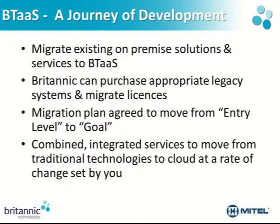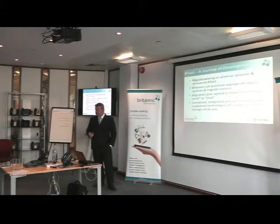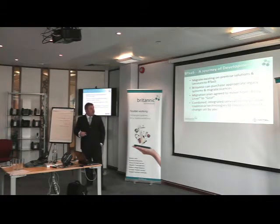And that whole contract exists to be able to support it. Moving existing on-premise solutions, software, into this type of model. We can provide buybacks on existing investment that's been made and convert it into a cost per user model. So from a traditional capex model into an opex, into a service type model. And it is absolutely about doing it at a pace that works with the customer.